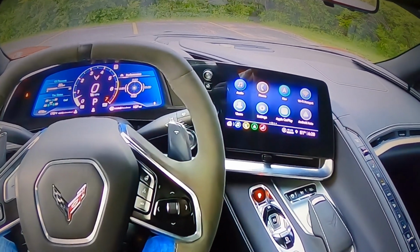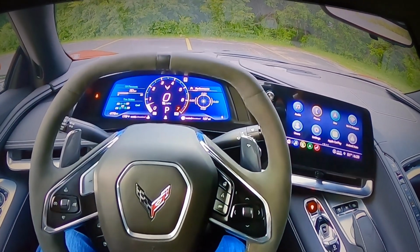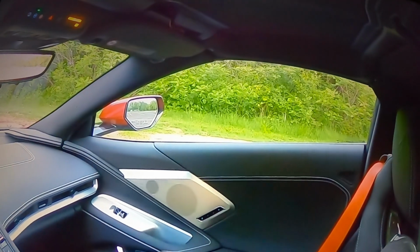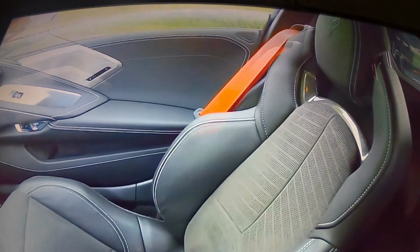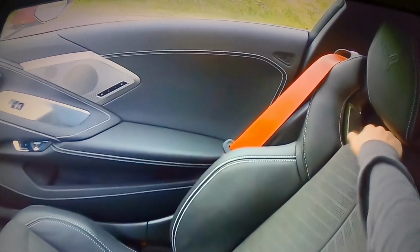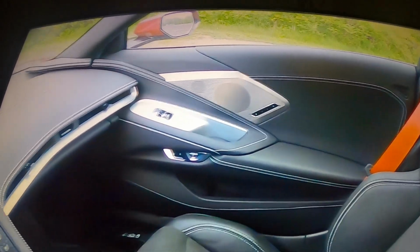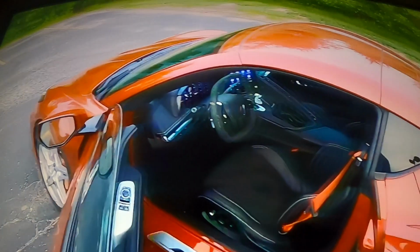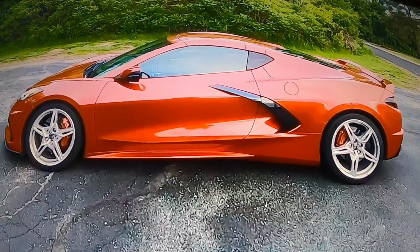You're looking at on the screen a C8 Z51 Performance Package Corvette, Mystery Red. This particular vehicle is going for about $80,000. I do believe this is a 1LT with the red seats, seat belt covers. And as I said, it's a Mystery Red in color Corvette.